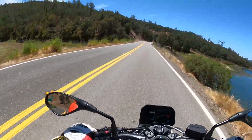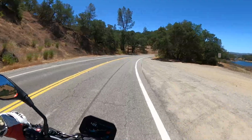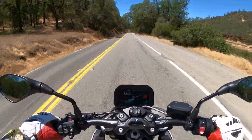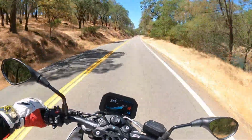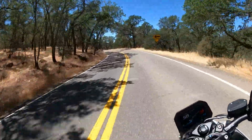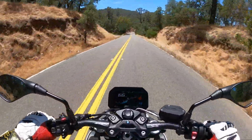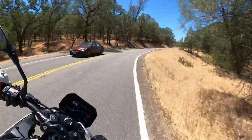A lot of people commented about the mirrors. Mirrors aren't bad, you know. They've been functional for BMW for years. They are more functional than the Street Fighter, so I will give the mirrors a plus. I'm not sure if I'll do bar end mirrors on this thing or not, but we'll see, because I don't mind these mirrors. The TFT display, obviously, I told you guys, I really love BMW's TFT display.